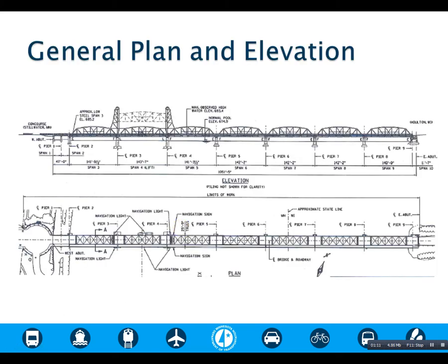This is a general plan and elevation view of the lift bridge. You can see Pier 1 on the Minnesota side, the western side, and Pier 8 and 9 over on the Wisconsin side, the eastern side.